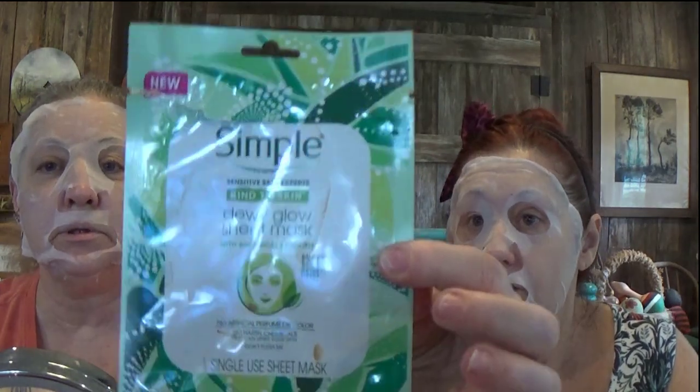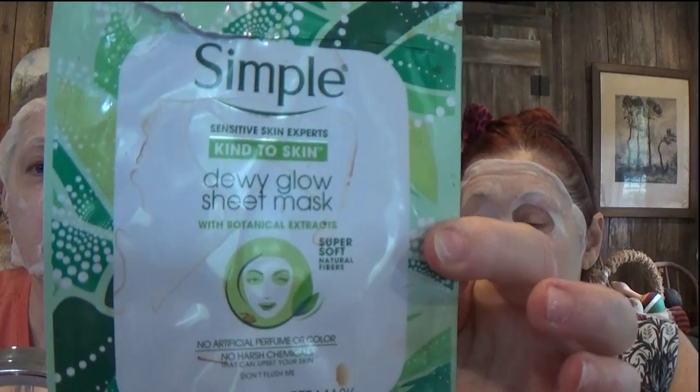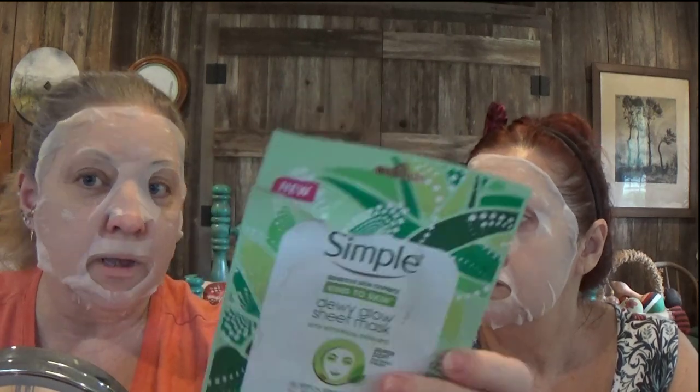So let's tell them what you're doing. Tell them your mask first. We always highlight masks. It's simple. It is a dewy glow sheet mask. I love these. I actually use the Simple products at home, and they're really, really good. You put it on a cotton ball? Micellar water is really, really good. I have that too.